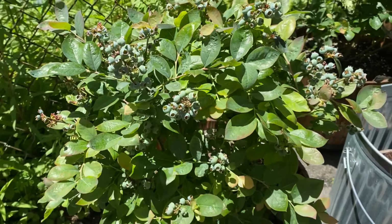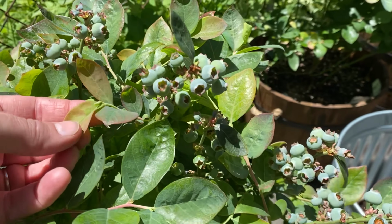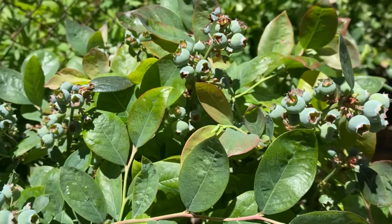Pink icing. I think maybe they call it pink icing because the leaves have some pink on them.